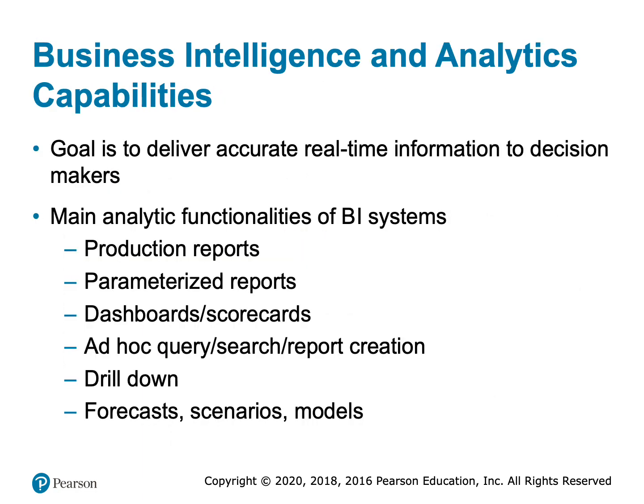Business intelligence and analytics capabilities. This slide looks at the main functionalities of business intelligence systems. The goal is to deliver accurate real-time information to decision makers. There are several main analytic functionalities of business intelligence systems. Predefined reports based on industry-specific requirements can be produced by the BI system.